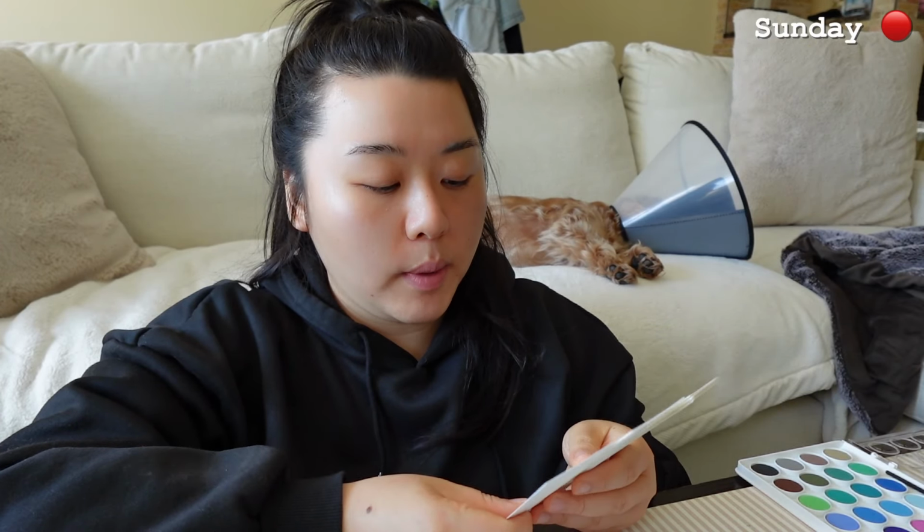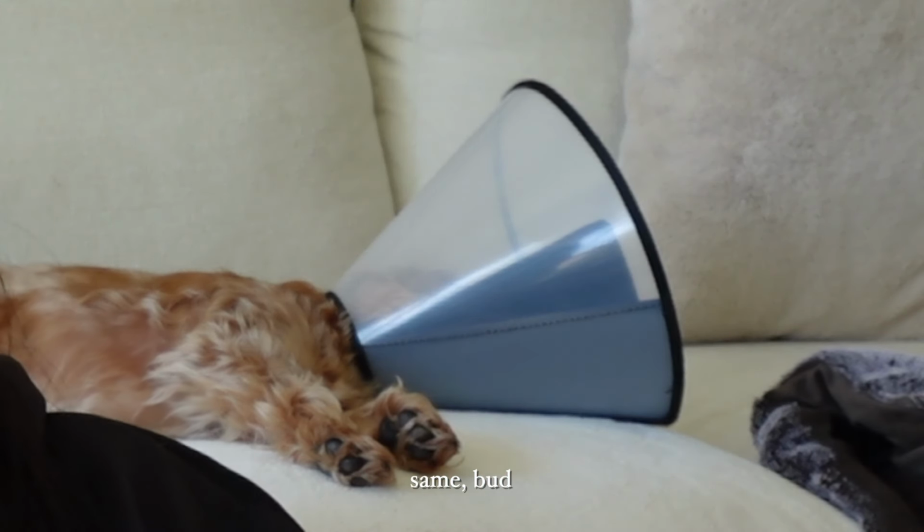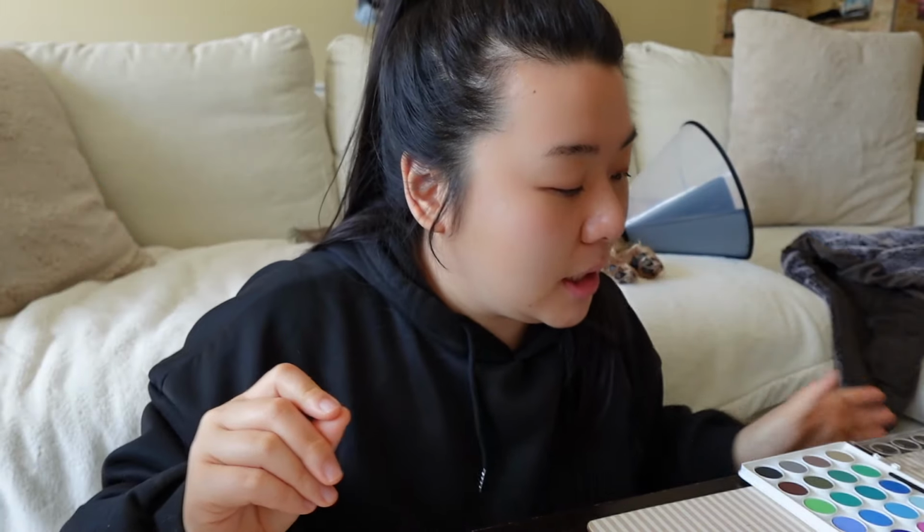So I have another Bridgerton watch party this weekend with my book club, and I decided just to make some gifts for them. So I went ahead and used my sketchbook, very subtle Bridgerton themed bookmarks for them. I would draw a flower and then there'll be a bee. So I think I'm just gonna color all the watercolors, but we shall see because I'm not good at painting.